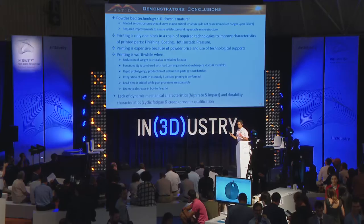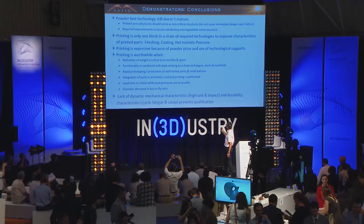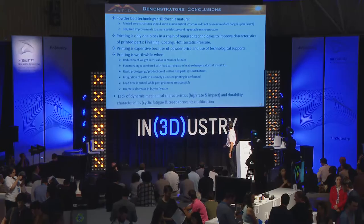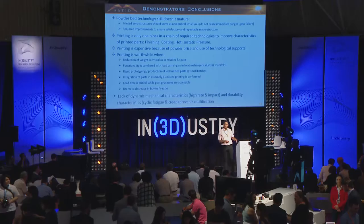You must understand that printing is only one block in a chain of required technology to improve the material characteristics. Printing is expensive. Printing is expensive because of the powder price and because of the technological supports that are being manufactured in the process from the same expensive titanium.